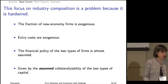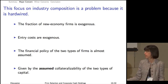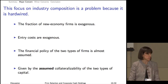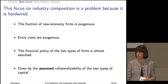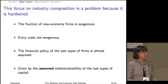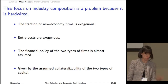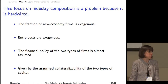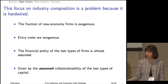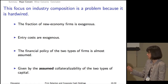But first let me explain why it's hardwired. The fraction of new economy firms is exogenous. Entry costs are exogenous. The financial policy of the two types of firms is almost given exogenously because by assumption, one type of capital can be collateralized, one type of capital can't be collateralized. So if you increase the fraction of the firms that can't issue debt, of course you'll have more cash. That kind of makes sense.